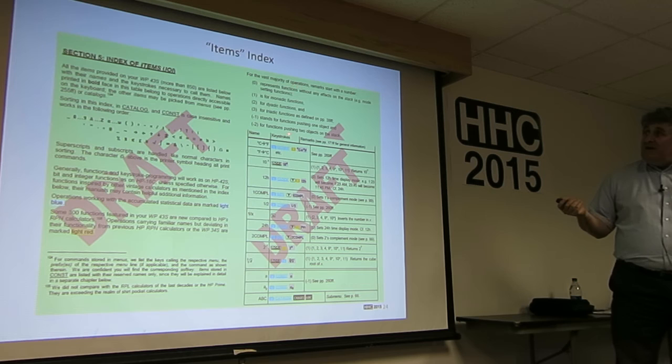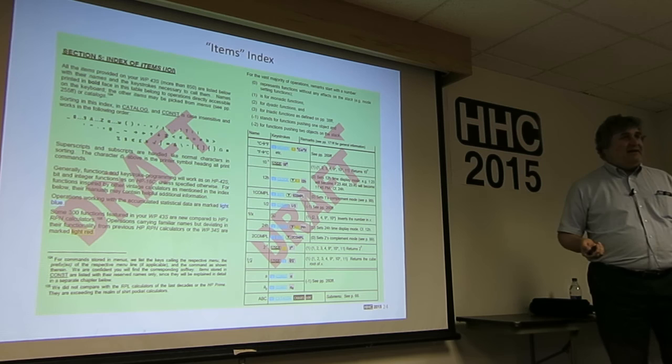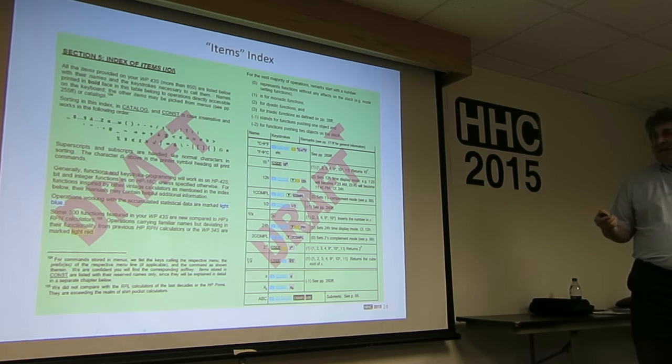He indicates for each one with a number in here whether it's a function with no effect on the stack, whether it's a function that takes one object, takes two objects, three, functions that push an object onto the stack or push two objects onto the stack. He's got everything color-coded like in the 34S manual, so you can more easily find it on the keyboard or in a menu, and describes them. He's got lots of cross-references back and forth. This is very early in that thing. It just goes on for 100 pages or 200 pages.